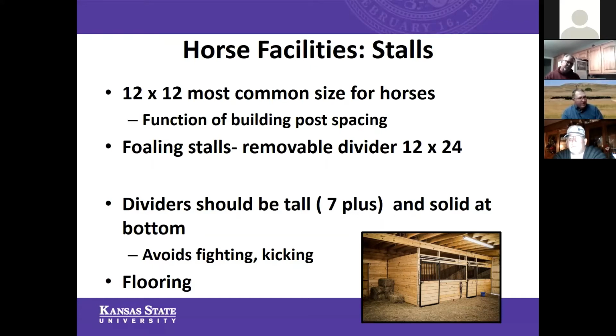And so a lot of times, if you have built a facility and you are going to have mares and foals, building one of those stalls, regardless of the size, with a removable divider that you can take out, or put on hinges and fold back out of the way, can be a good idea if that's something you intend to do.